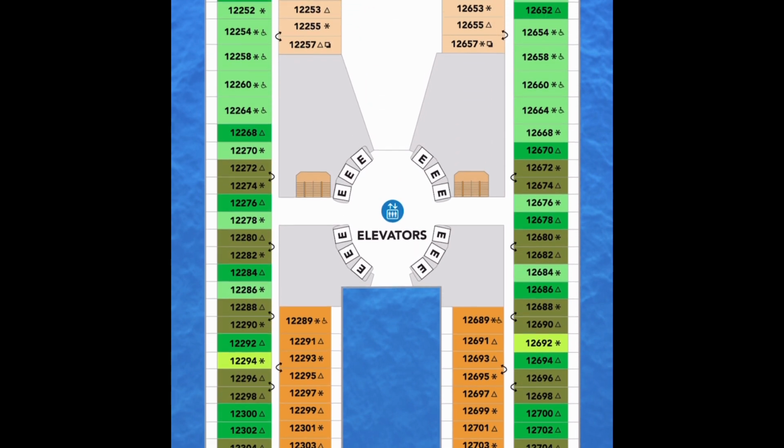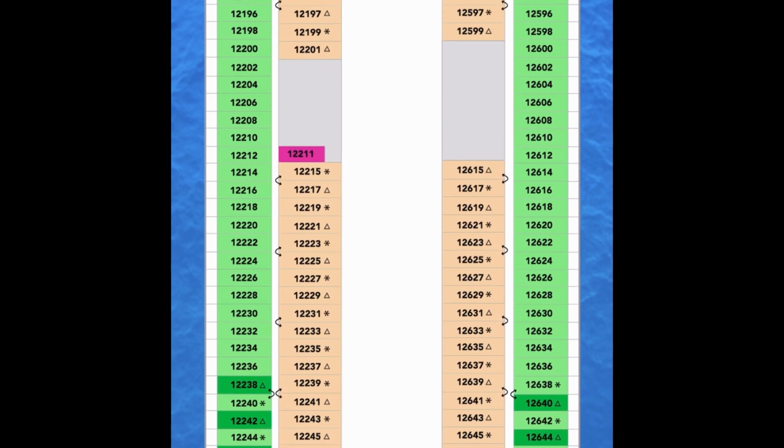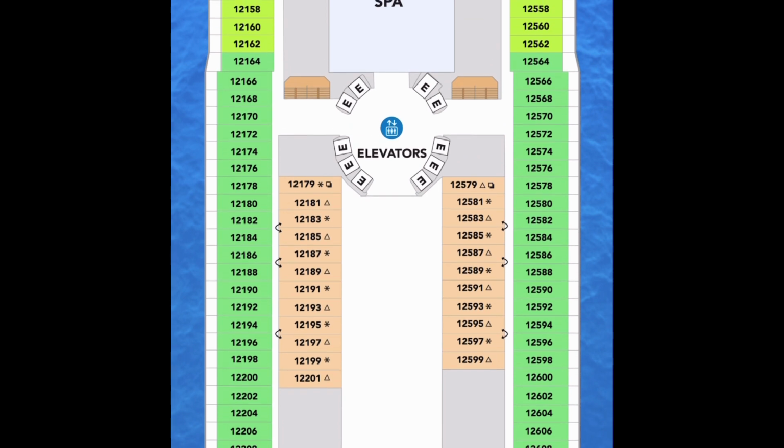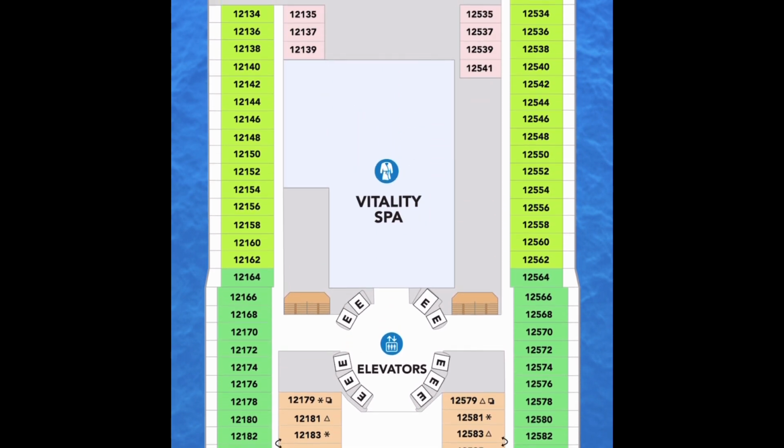Again, you got the nice elevator layout, the different options for rooms. And again, here as you get towards the front of the ship on deck 12, you will see the Vitality Spa. Again, this is like your salon, your thermal suites, and all those kind of relaxing rejuvenation experiences.